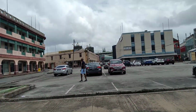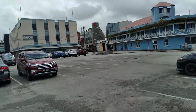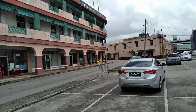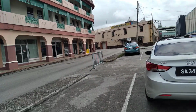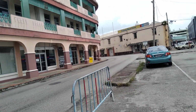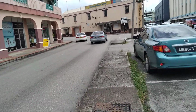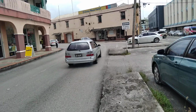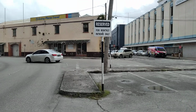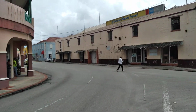Crossing the street. And this is all the car park. Looking up the Lower Broad Street. And this is all Carlisle House, which was once the telephone company. And it was Bartel. Bartel is just our Cable and Wireless here in Barbados. Cable and Wireless in Barbados was referred to as Bartel, which means Barbados External Telecommunications. And this is the former travel agency, Going Places Travel.